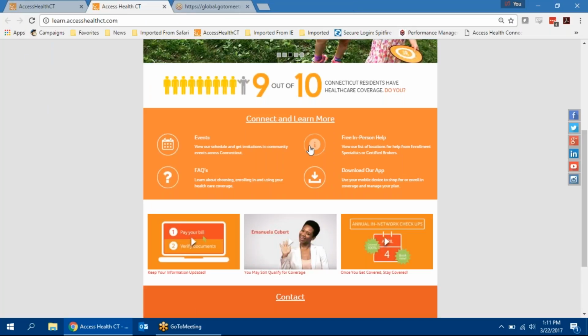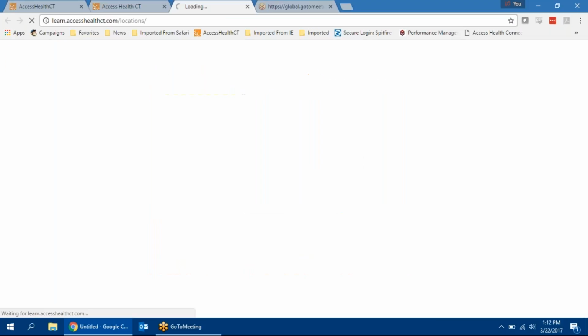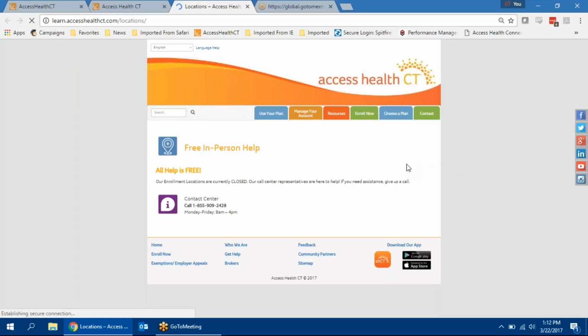Going back to free in-person help. I'm going to click on that. So during open enrollment, this page will serve as a guide for customers to see every avenue for in-person help that's available. So right now, it's going to look pretty sparse because we only have our contact center really open consistently for enrollment assistance right now. And again, Monday through Friday, 8 to 4.